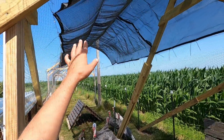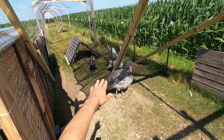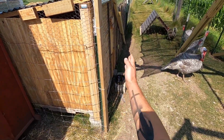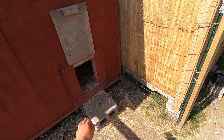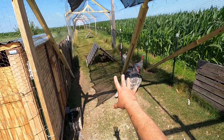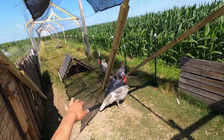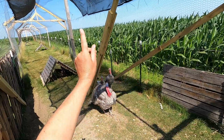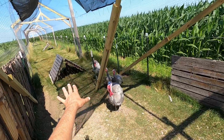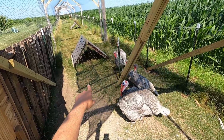And we've also added the shade cloth over the top, which gives them a little bit of relief in their area here, so that they don't have to stay in this one little 5-inch sliver along the side of the coops. They now have shade that drifts across the entire front edge of the run here, and as the sun moves across the sky during the day, it goes from east to west, so the shadow goes from west to east.